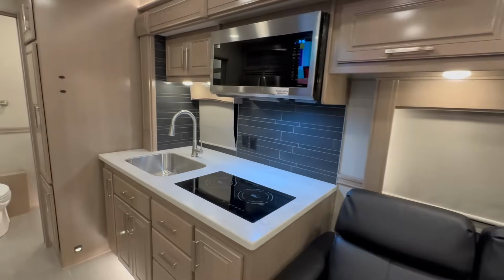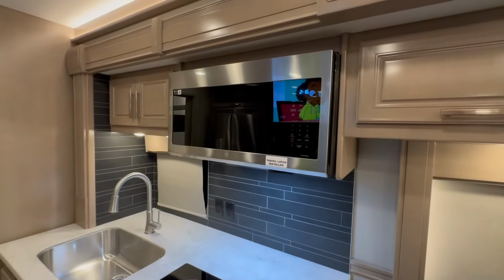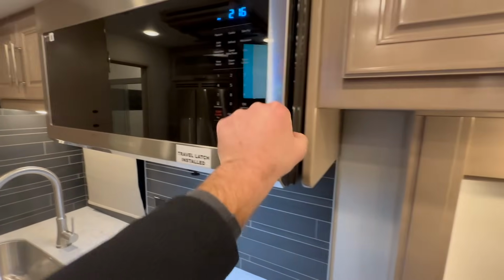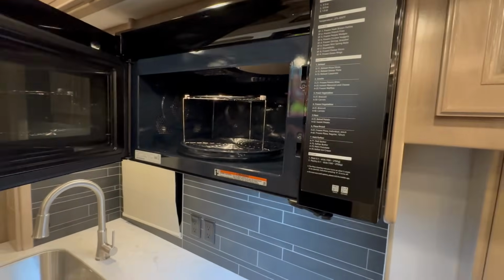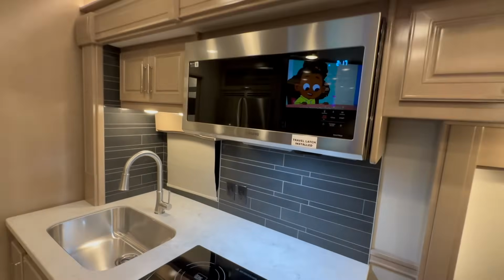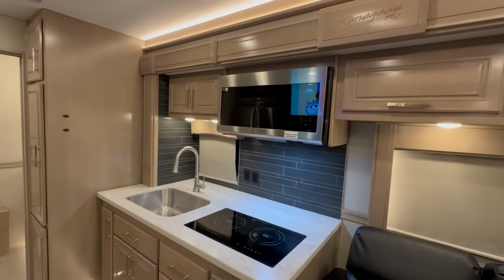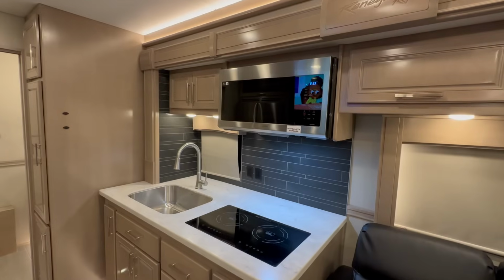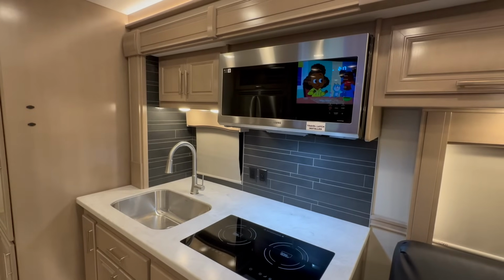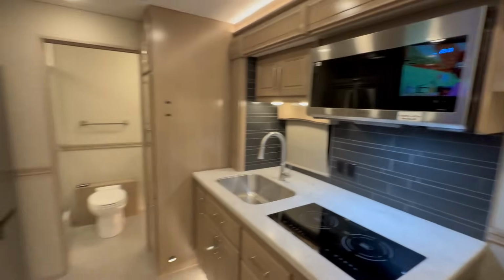And then the kitchen area, we have a 2-burner true induction cooktop. And then we have the Samsung microwave. It's also convection, and it's got the new little travel latch, as Renegade recently started installing those. So make sure to unclip that when you are ready to open up. But that is a microwave/convection oven. So you can nuke a hot dog, as I've said in the past, or you can bake a pan of lasagna or spaghetti, or heck, a birthday cake, I guess, right?